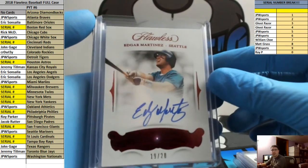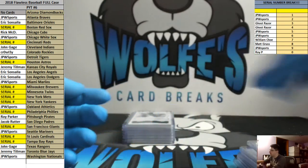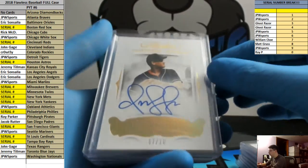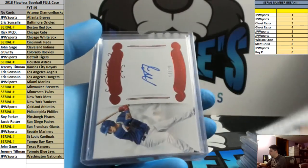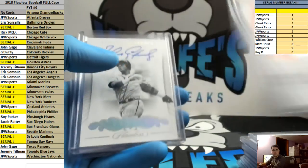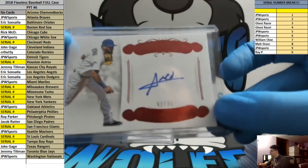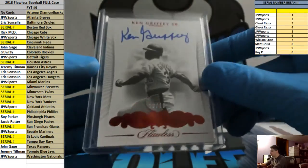Edgar Martinez, 19 out of 20, Seattle Mariners. Esteban Florial for the Yankees, 17 out of 25. Like this one, too, for the Rockies. Emerald, 1 out of 3. Vizquel, gold, 7 out of 10. Benintendi, 13 out of 15, both Sox. Verdugo, 14 out of 20. Galarraga, this time for the Braves, 20 out of 25. Rosario, 2 out of 20 for the Mets. Ken Griffey Sr. for the Reds, 20 out of 20.